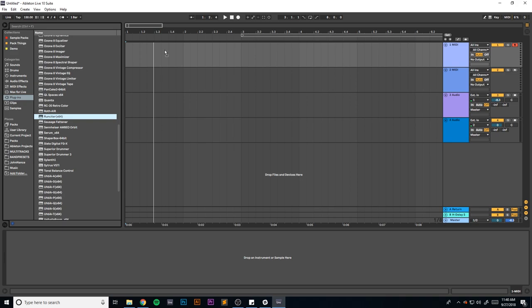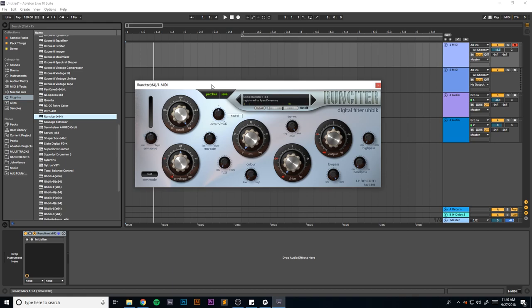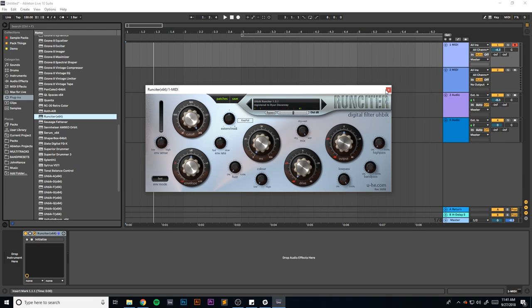We got the Runctifier. Runciter, however you would say that. It's a filter. It came with the Ubiq effect kind of bundle. It's just a filter, really. It's got a bunch of different settings to mess with, but to me, it's just really a filter.